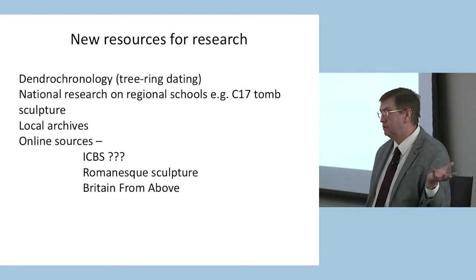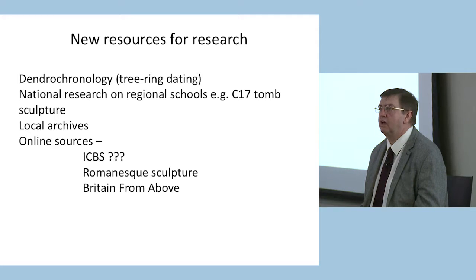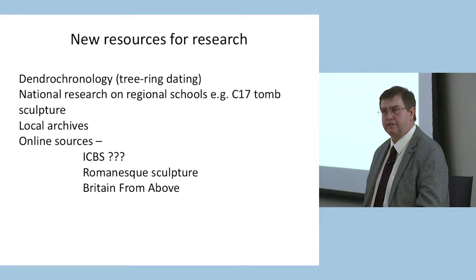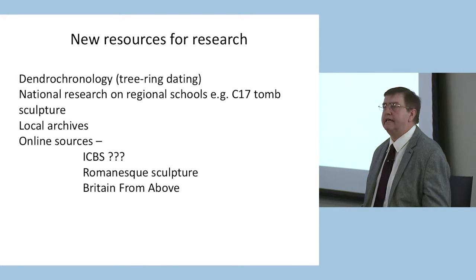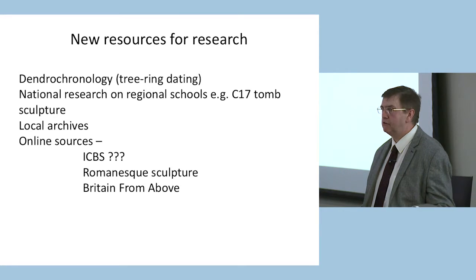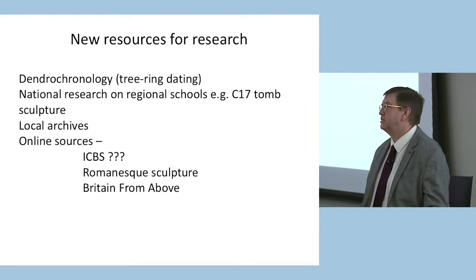And then I'm just going to give you a couple of examples of online resources. I've actually done a couple of freelance projects recently, commissioned by architects who are working on a couple of Victorian hotels in the New Forest, where they didn't have the money or the time to pay me to go down there and look at them, and I just did a quick and dirty desktop survey entirely based on online work.